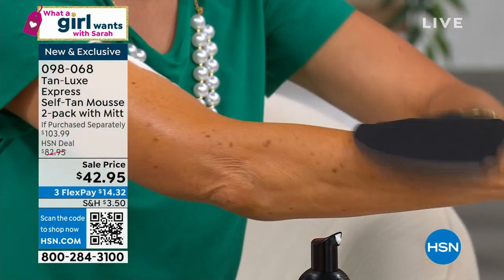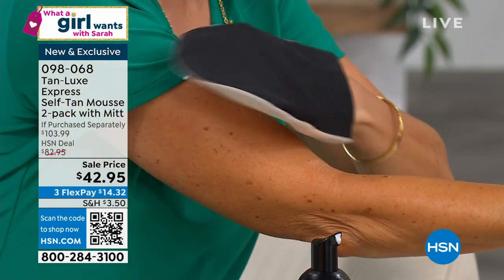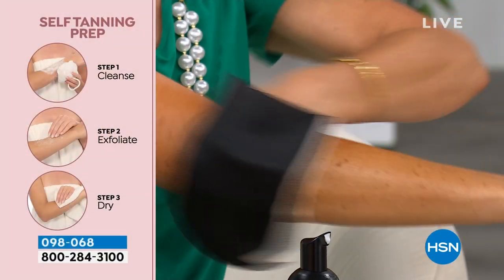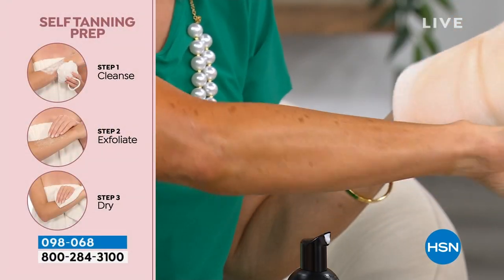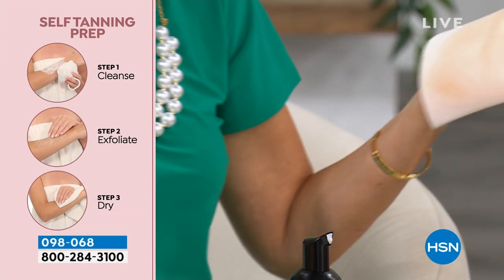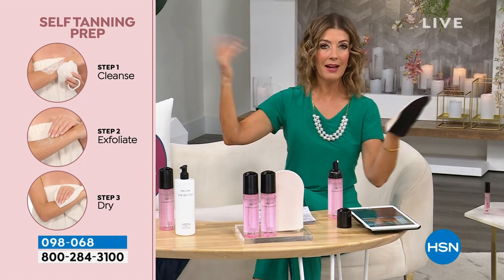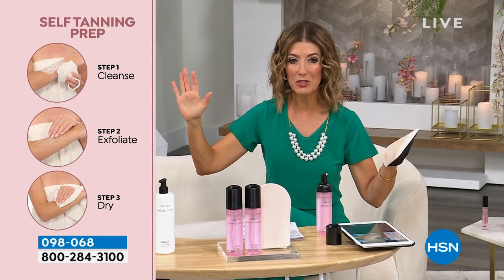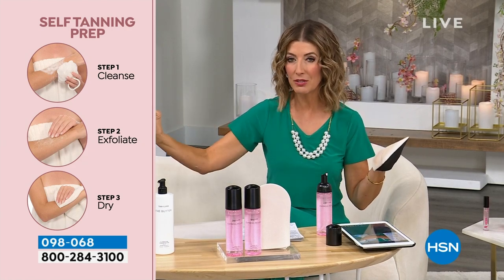So I'm going to put this all over my arm, and notice if I accidentally get it on my clothes, my Anthony outfit, which is coming up, I don't ever see any staining. Then within moments, it's dry. I go back and get dressed, or I can go right to bed. I can sleep. Every hour that I wear it, it's developing. That's the coolest part. And then in 30 minutes, you're a different color.